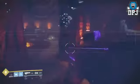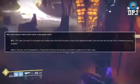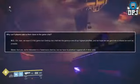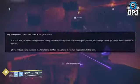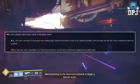Why can't players talk to their clans in-game chat? Bungie state, we want it in-game too. Getting clan chat into the game is one of our highest priorities, and we hope we can get it into our release as soon as possible. And yes, we're interested in a Tower Zone chat too, but we have to prioritise it against all other asks.